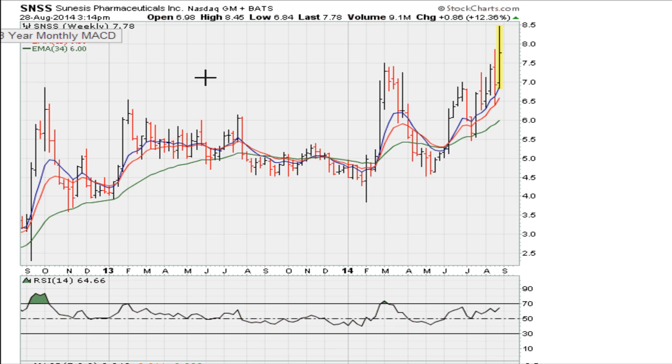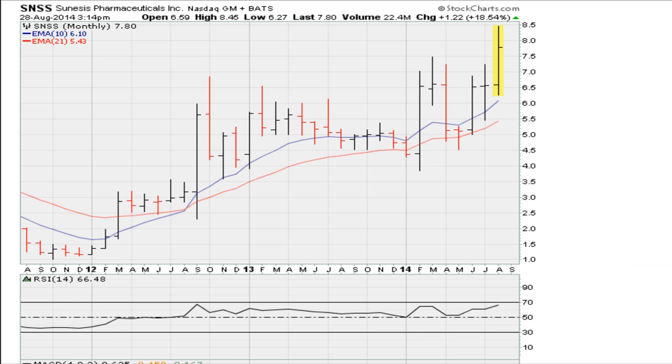Now if you take a look at the monthly, you see that the monthly chart gave you an even better entry point, which was this monthly closing high here, and that was a price of 6.61. So you can see really the monthly is giving you a better entry point on this particular example and in most instances. So you would have been in the stock way before the weekly breakout and way before the daily breakout. My point here is that I believe traders need to rethink their over-reliance on daily charts and also use the weekly and the monthly charts for entry levels.